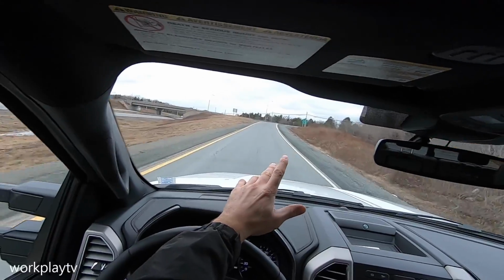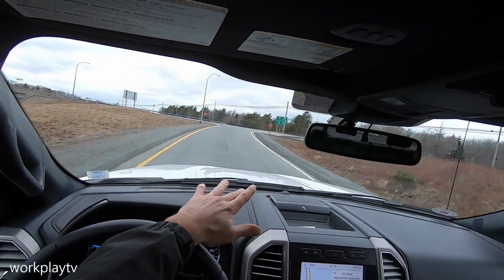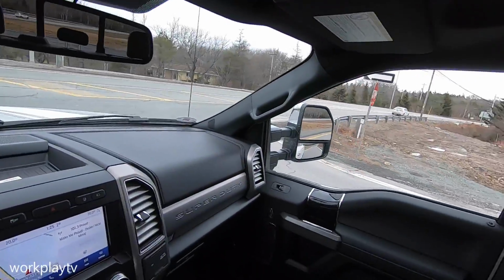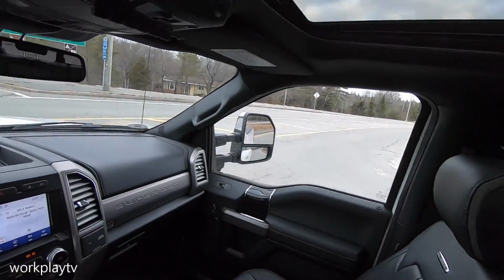We're gonna come up to a stop here. It's kind of weird that actually happened there with that turbo lag, because in the 3 or 4 days, whatever it is, that I've owned this truck, that's the first time I felt that at all. So let's get out here.